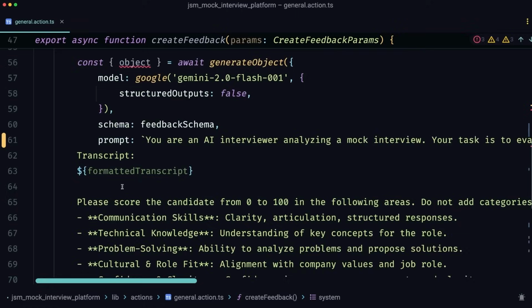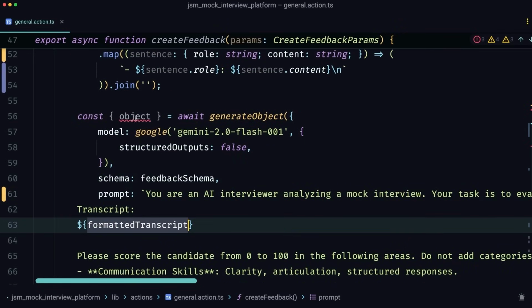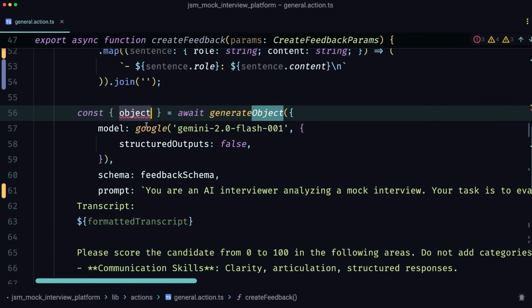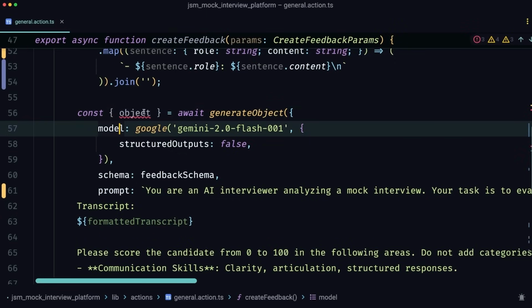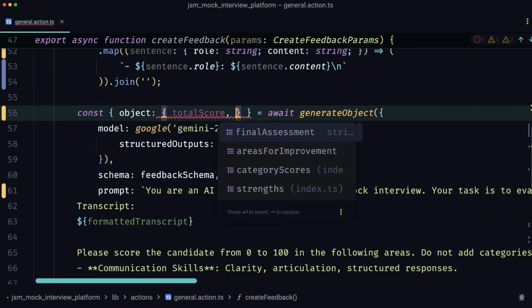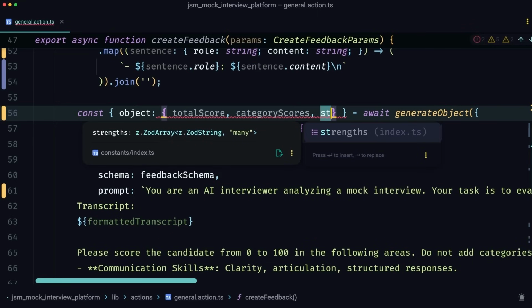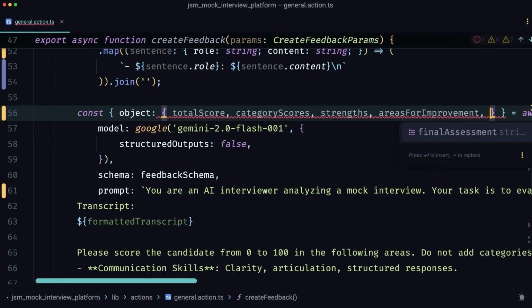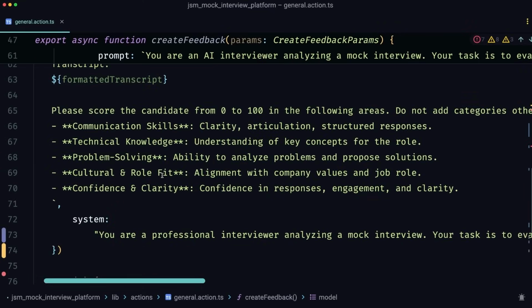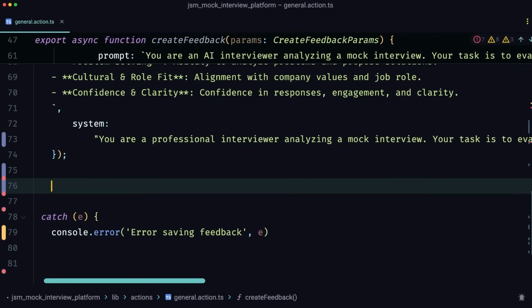Great. So now that we have fed all of this information, including the formatted schema, we will get it all back within this object, which will contain everything we defined. So it'll be a total score, it'll contain category scores, strengths, areas for improvement, as well as the final assessment. Great. So now we can put that within a new object that will be stored in the database.